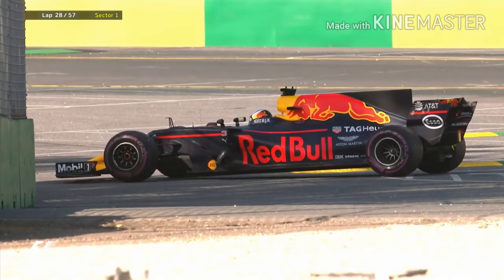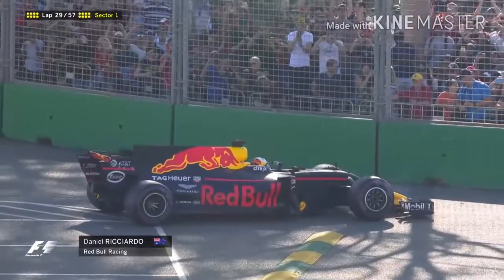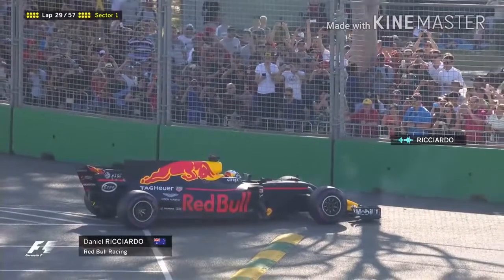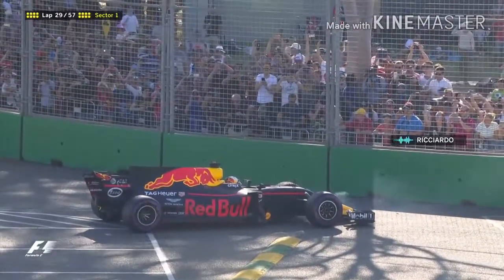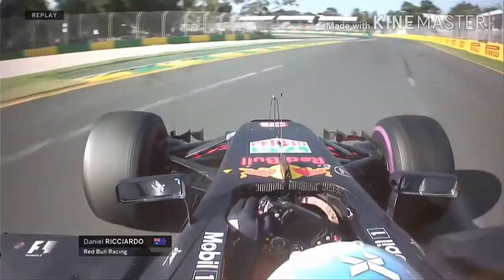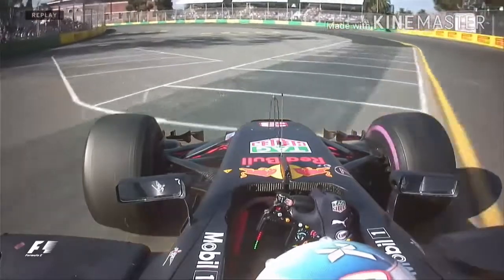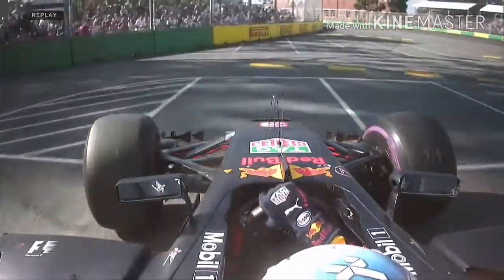No, there is a Red Bull. Danny Rick, looks like Danny Rick. Okay, Daniel, P0. Sorry, mate, car's done. Not a great start to the season, great home race, or feeling inside Daniel Ricciardo's head at the moment.